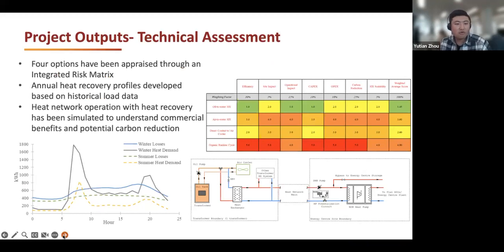As part of the project assessment, as my colleagues previously mentioned, we look at the technical viability, we look at economic viability, as well as looking at the benefit that we can pass on to the consumers, as well as, from an environmental perspective, looking at the overall carbon reduction.